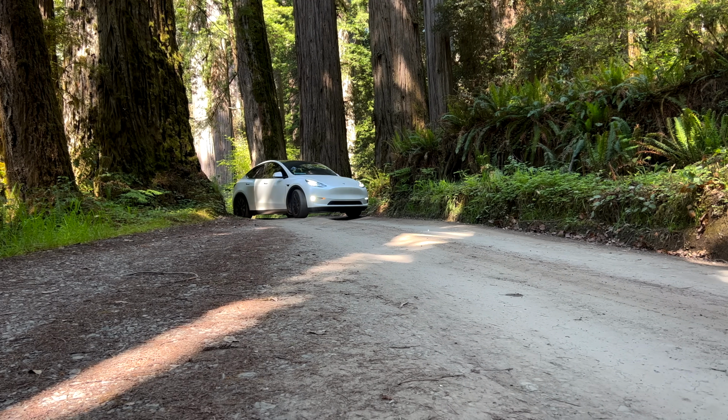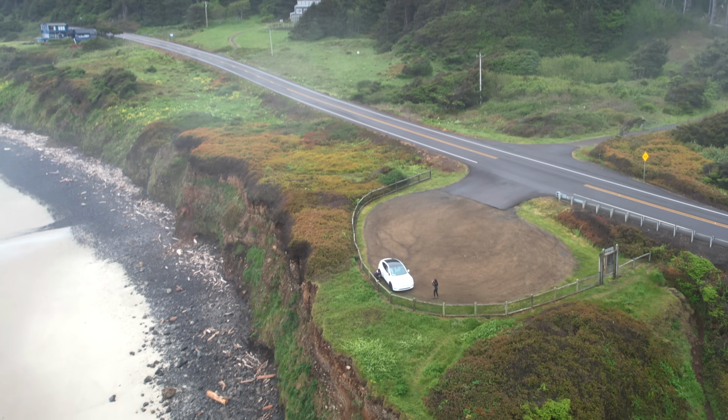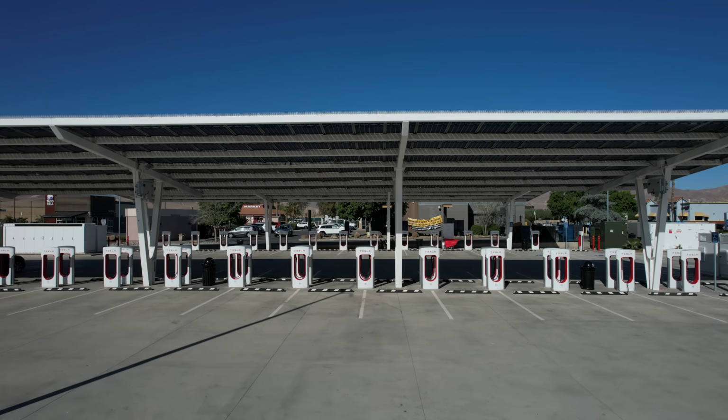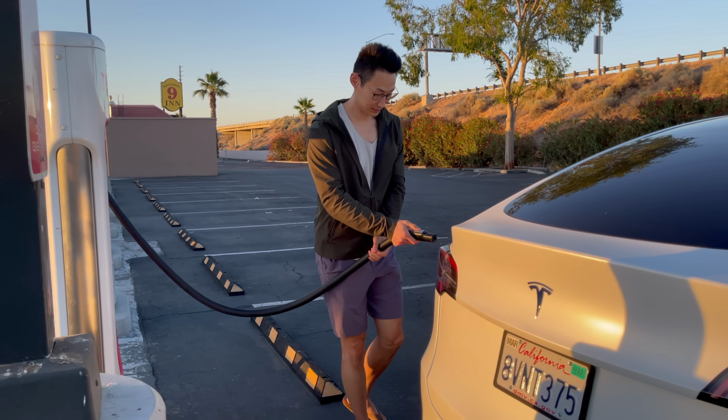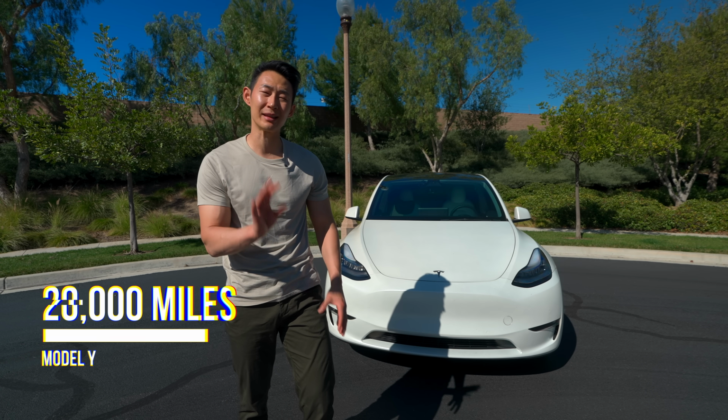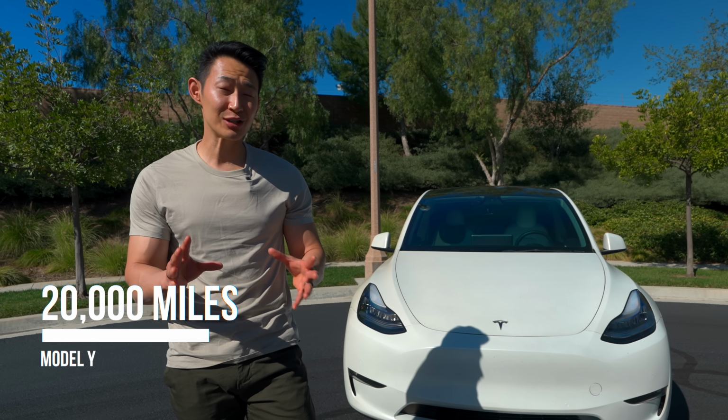Overall, in the beginning of our Tesla journey, we had a great experience. We drove it to Oregon and didn't have any issues. Charging was amazing, and with Tesla's vast supercharging network, I was able to charge up quickly by the time I finished walking the dogs. However, I feel around the 15 to 20,000 mile mark was when issues started arising.